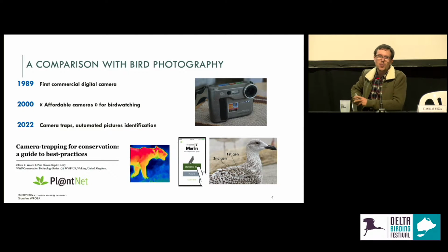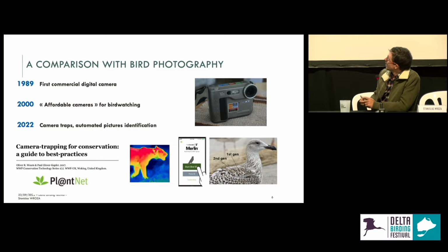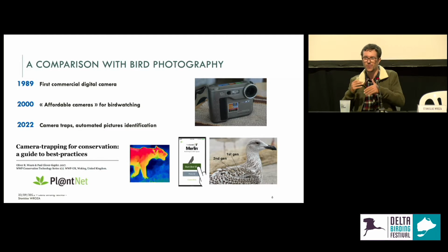There's an interesting parallel to draw with cameras and bird photography, the visual approach. It's actually very recent, and Kilian will talk about that this evening, probably better than me, so I'll be short about that. The first affordable digital cameras were made about 30 years ago. It's only about 20 years that we birders have really been using those techniques, and it's only now that we are fully exploring their potential, like camera traps, automated photographic identification, or very detailed analysis of molt or feather details that were not that accessible without bird photography.